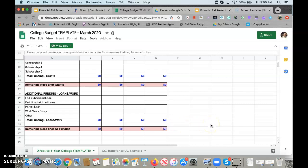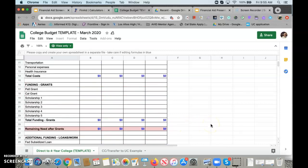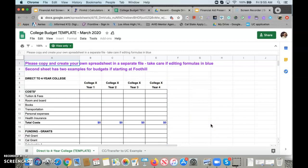Hopefully you have a better understanding of the general principles of financial aid. As questions come up and certain situations arise, please don't hesitate to contact me or your mentor or Caroline and Dale. We're all here to help you out.